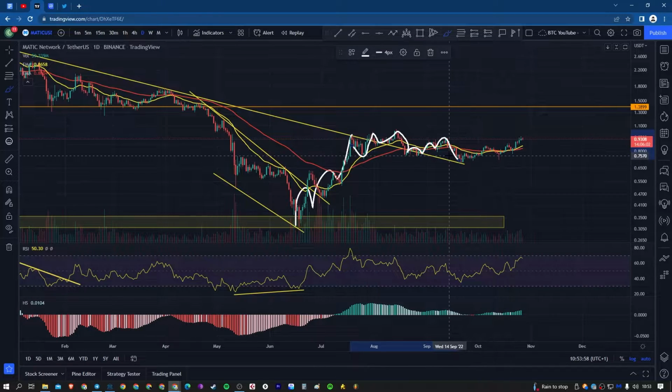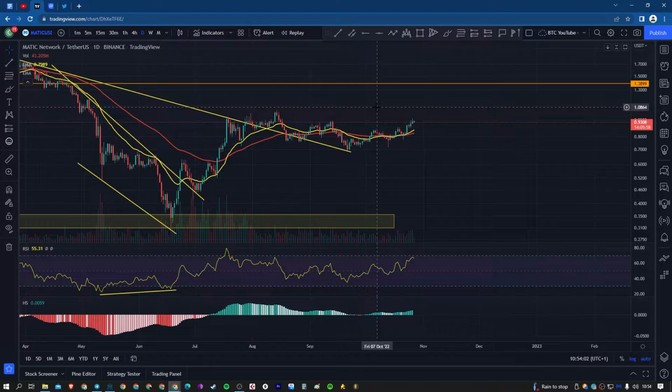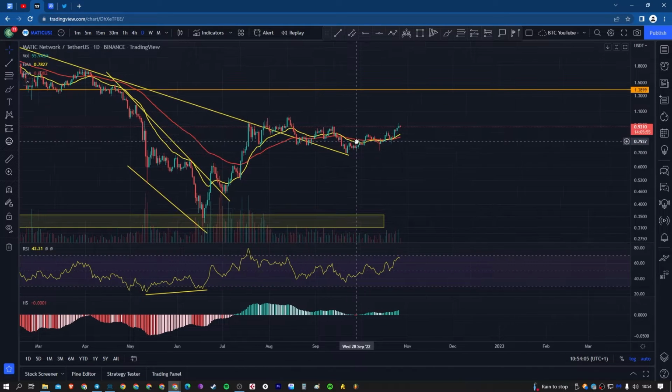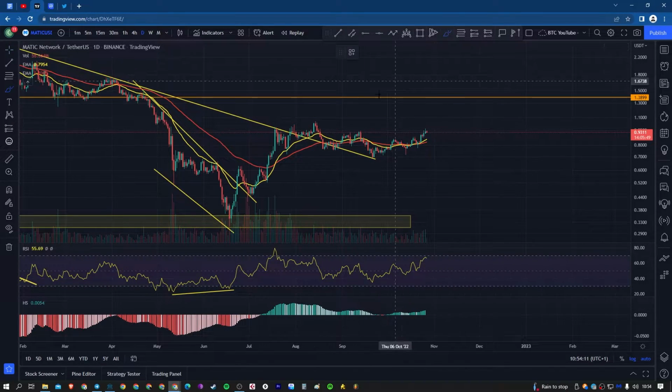We're basically chopping sideways for a good while now, haven't we, for Polygon? With the market essentially just going sideways, Polygon's doing the same. Really not much going on. Bitcoin leading the market sideways currently. A little bit of a move to the upside over the past few days with Bitcoin as well.